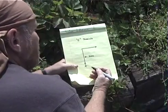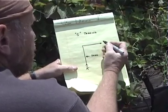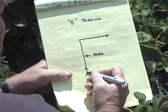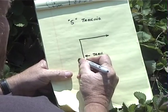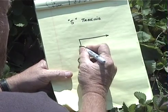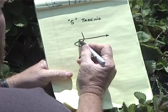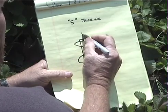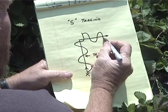With the S-trailing technique, you're at the X here, and this line describes the track of the person or subject you're trying to follow. The way you trail them is this. You make an S, you cross the trail, you make an S, cross the trail like this. If you come across the trail at this point, you know they've traveled in that direction. At that time, you continue your S's in this way.